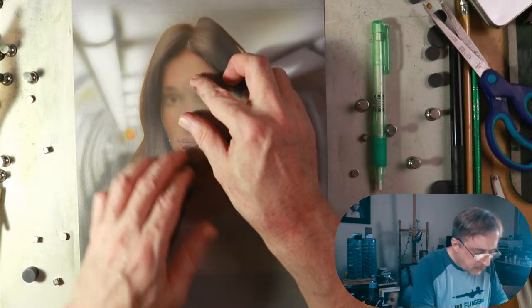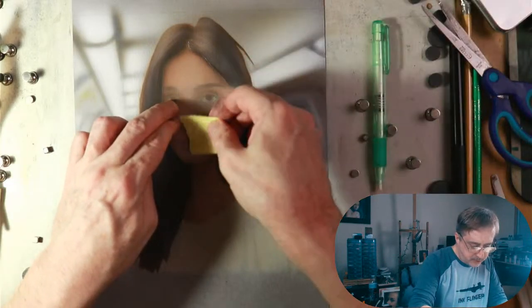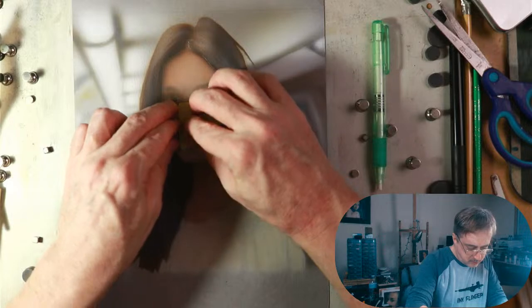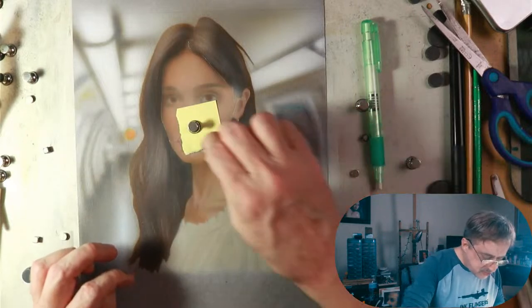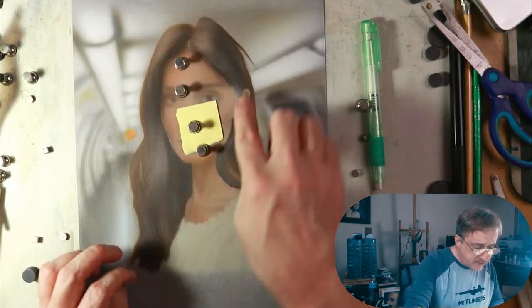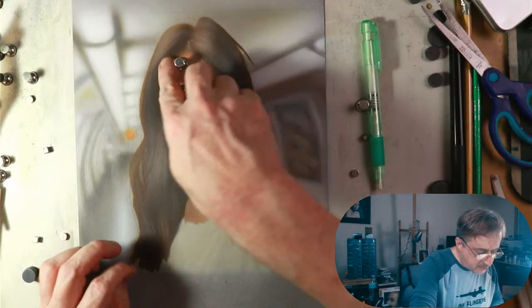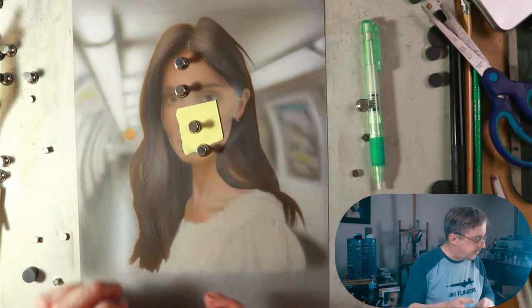Get this contour here. Okay. And again, we'll put this right over here. Best defense is not to be there, right? So make sure there's no room for overspray. I'm going to worry about this side. This side I'm not going to worry about. I'm just going to worry about this side of the face, then I'll worry about the neck.